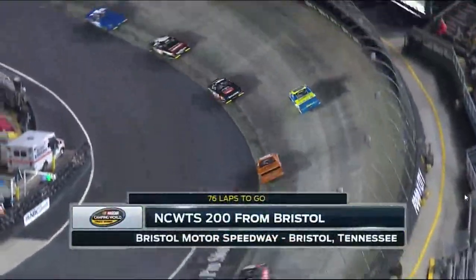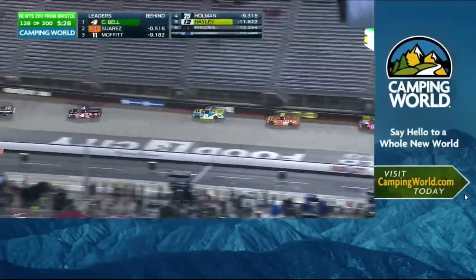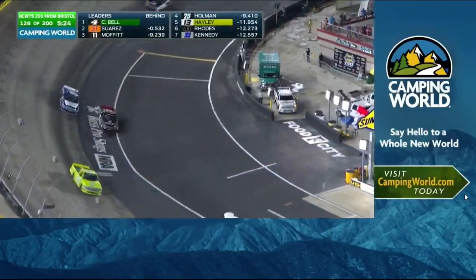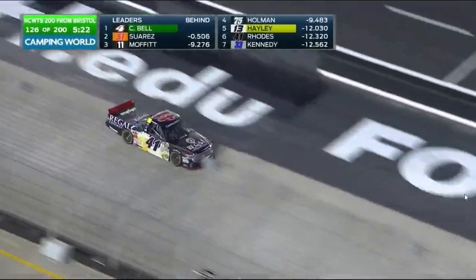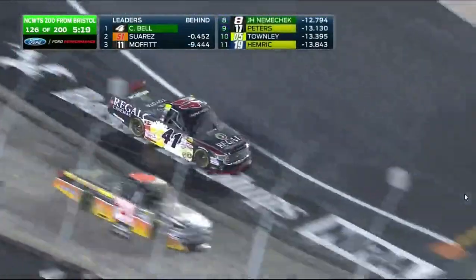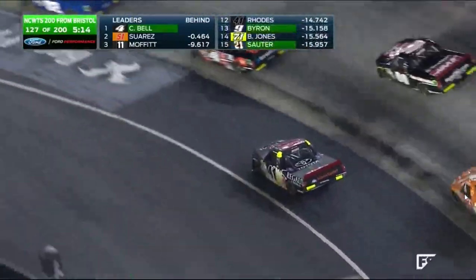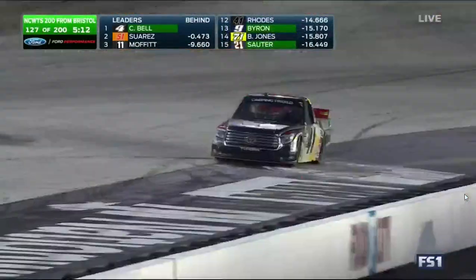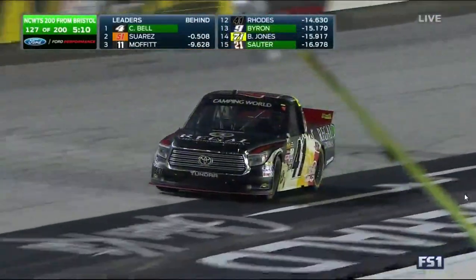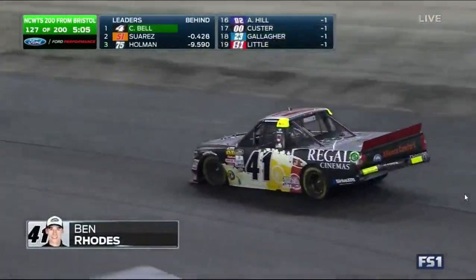When we went to break, Christopher Bell was leading second-place Daniel Suarez by just over a second. Now it's under a half second as Suarez has cut it in half with the aid of some traffic up ahead of the leader. There you see Ben Rhodes with a bit of an issue. The top six have not pitted. Yeah, I was going to say, I think everybody felt like they could go farther. Rhodes has not pitted, and he looks to be out of fuel.